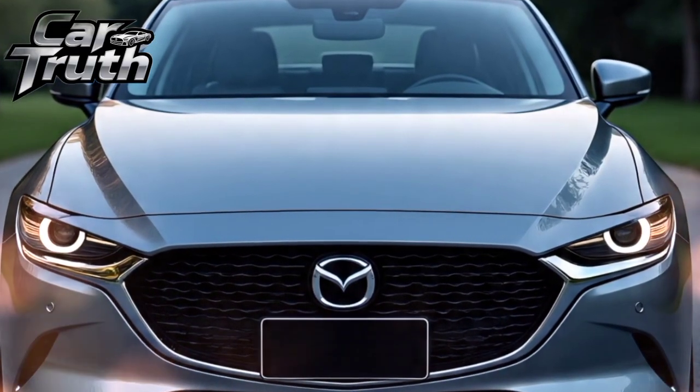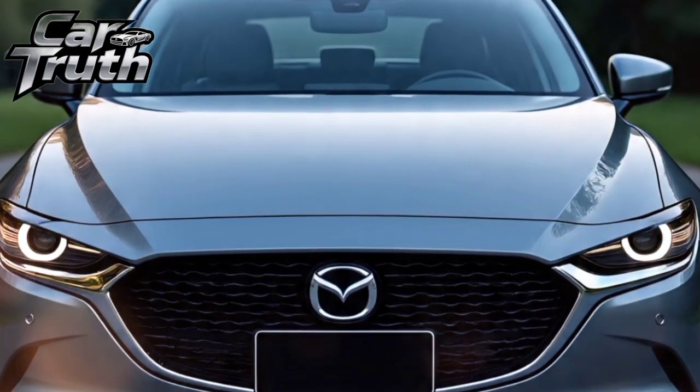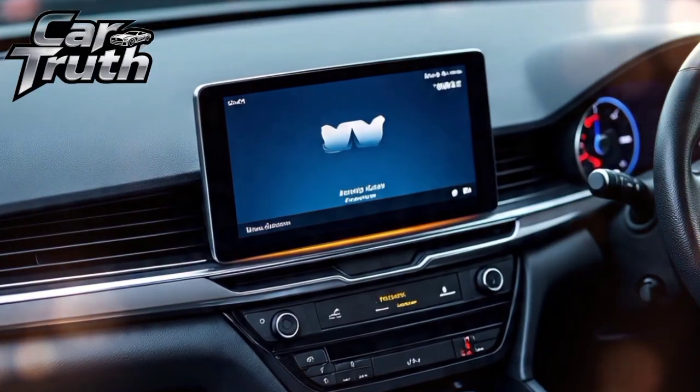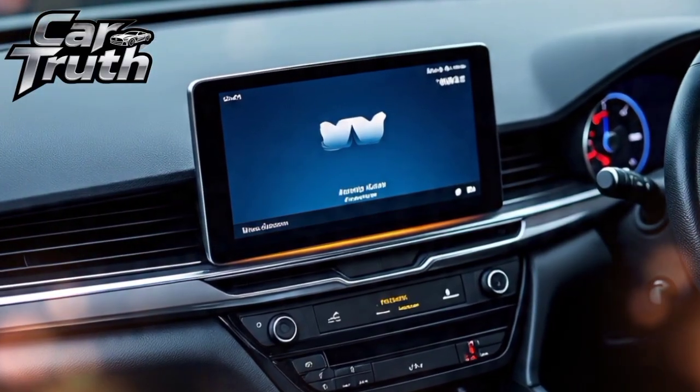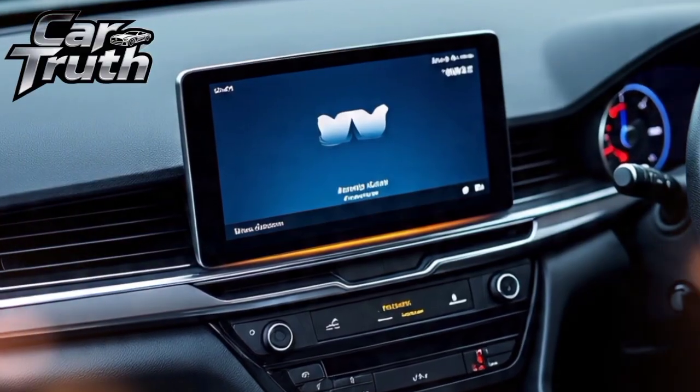Because if the design and interior are impressive, the technology is where the Mazda 3 truly separates itself from the pack. Mazda has equipped the updated Mazda 3 with one of the most advanced tech suites in its class, and it's all designed to make your life easier, not more complicated.